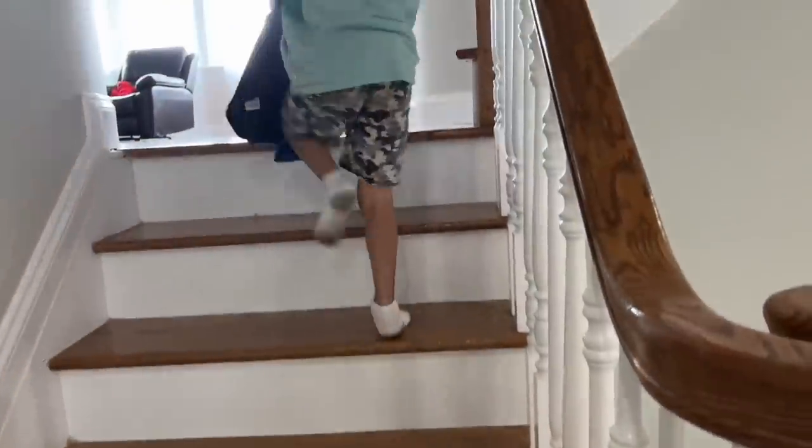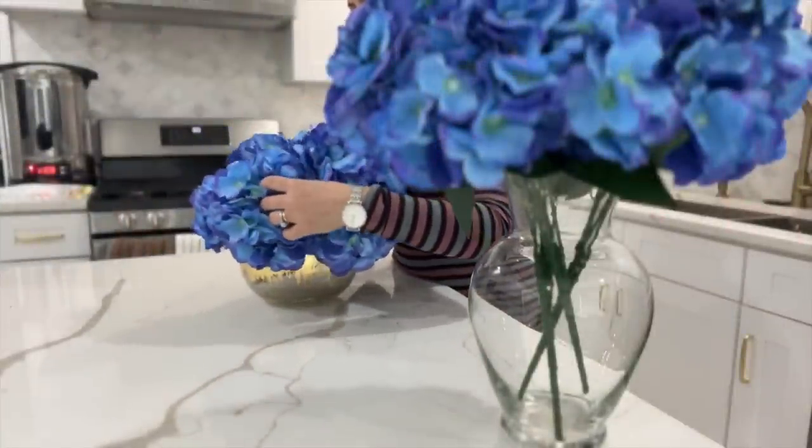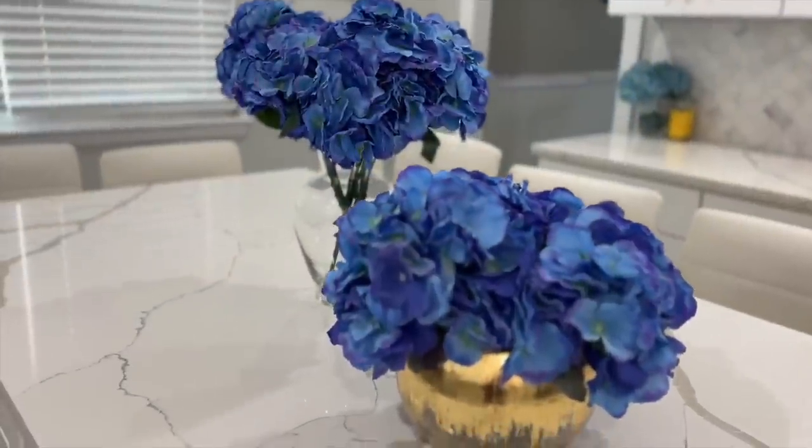By 4 o'clock, all the kids are back from camp. They take out their towels and bathing suits and put them upstairs in front of the washer. And while the kids are settling in, I'm finishing up with some decorative pieces for the home.